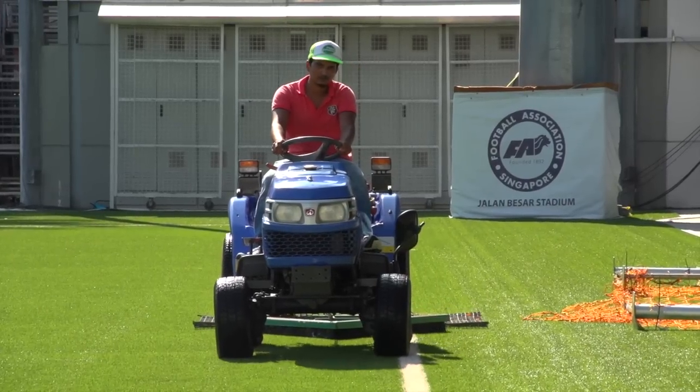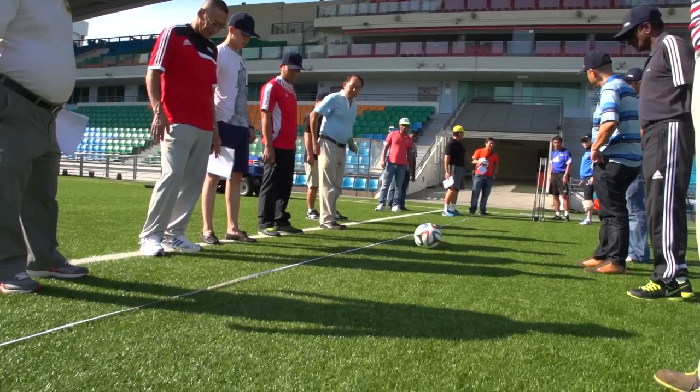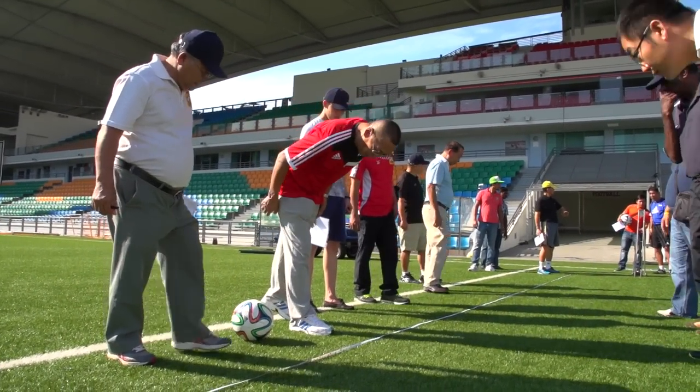FIFA is a strong supporter of football turf, and many of the development programs, projects we do are football turf. But once they have been installed, in order to ensure that they are being used as long as possible, it's important that the maintenance is done appropriately. So we do on a regular basis maintenance courses all over the world to ensure that these football pitches can be used as long as possible.